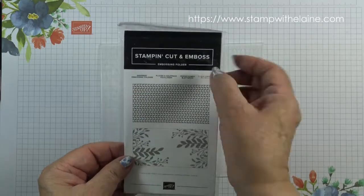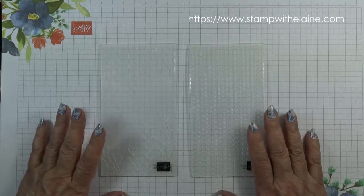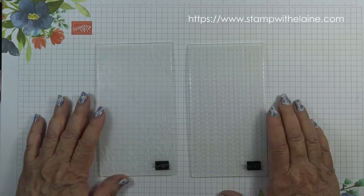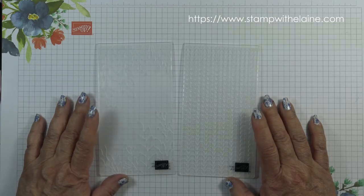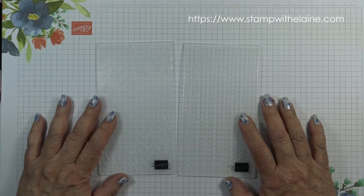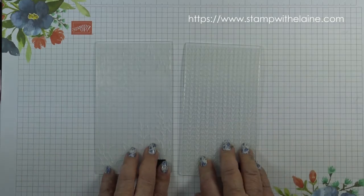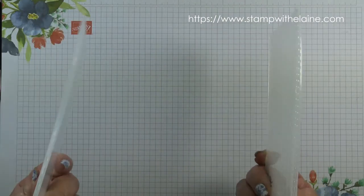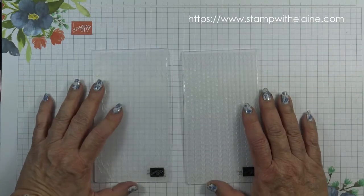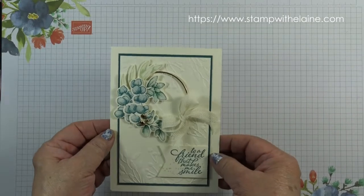The Stamp and Cut and Emboss embossing folder. This is the greenery one in the suite, and these are half size so that it will go through the Stamp and Cut and Emboss machines, which are new to Stampin' Up. It's their own brand, and it's their own die cutting system. This will fit in the Mini, which has a 3.5-inch platform, and that's 8.9 centimeters. And these embossing folders will just use the 2 mini cutting plates. And I thought you'd like to see a card that I made with it.